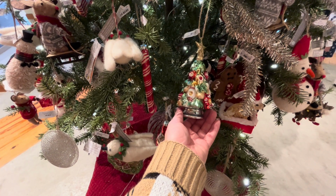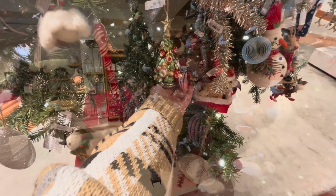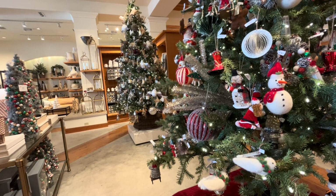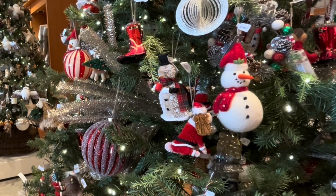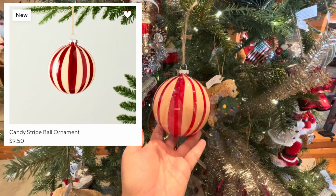If you're a fan of nostalgic blown glass ornaments, the tree ornament that's new this year is on sale, and I think it's listed at a great price that you're seeing there. Notice the palette on this tree has that multi-classic Christmas color look, but it's mixed with silver. And I think that's a really pretty look, but yes, it does look retro for sure.